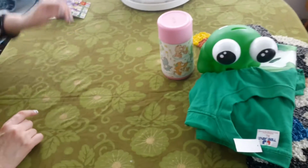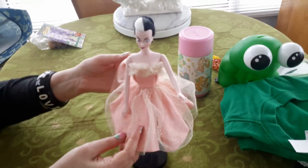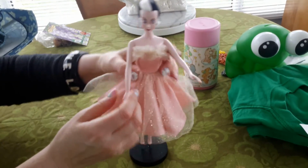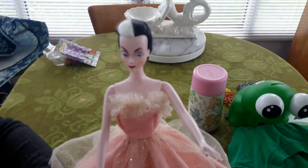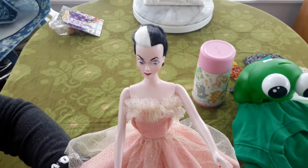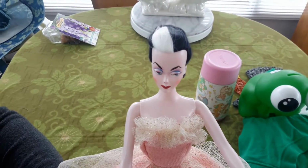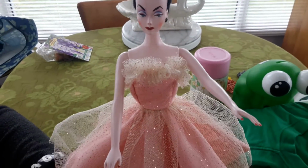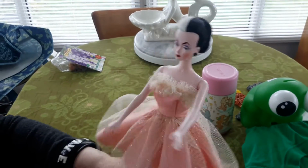Then I was going to show you what I've been working on lately. This is a Severine doll. Look at that face. It's all about the face on this particular doll. She's good. And the hair, look, he did two-tone hair. It's all hand-painted. It's supposed to be like Elvira from Plan 9 from Outer Space. I just love this doll.